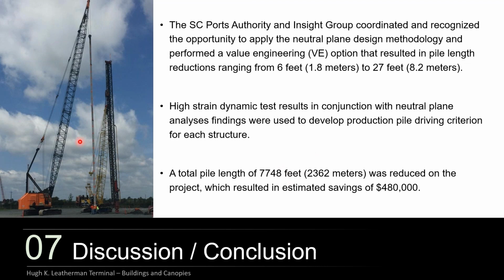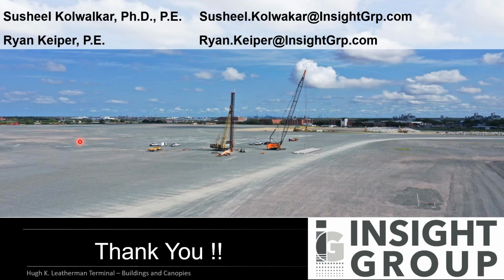So with that, I come to the end of my presentation. I do want to mention Ryan Kuiper, who was the lead design engineer for Inside Group. And basically, I manage the dynamic testing side of the project.